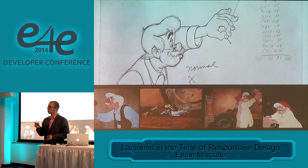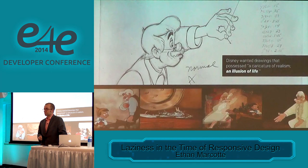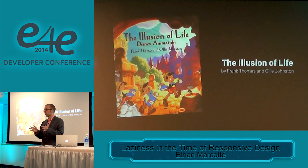And he's actually cited by a lot of his employees at this time as basically demanding of his staff drawings that possessed a caricature of realism, an illusion of life, which I think is a beautiful line. You know, for Disney, for all of his faults, that's really kind of poetic. In fact, there's this wonderful book that I'd highly recommend reading called The Illusion of Life, which was written by two of Disney's original animators, Frank Thomas and Ollie Johnston.